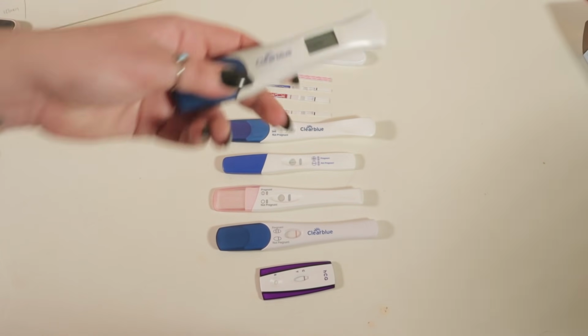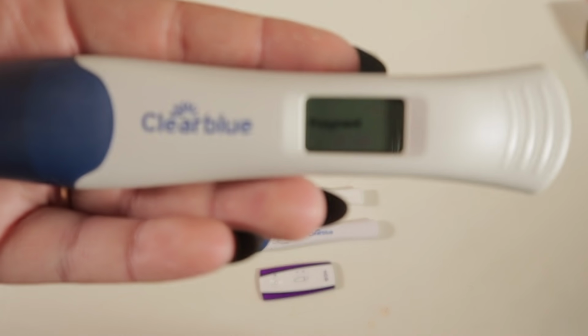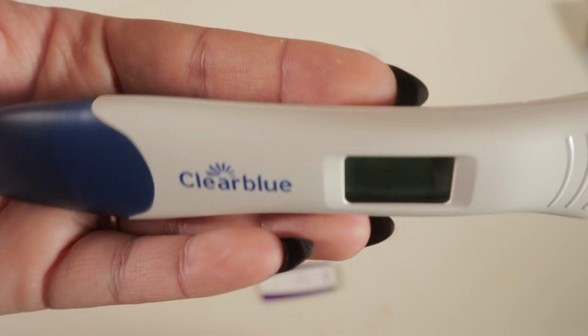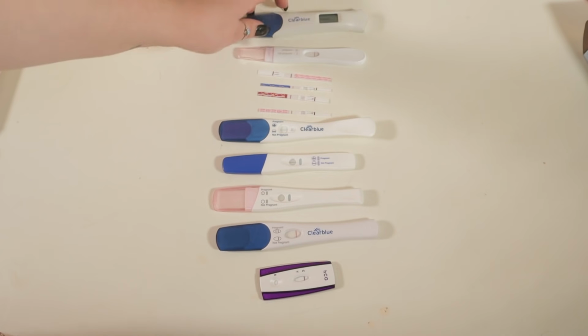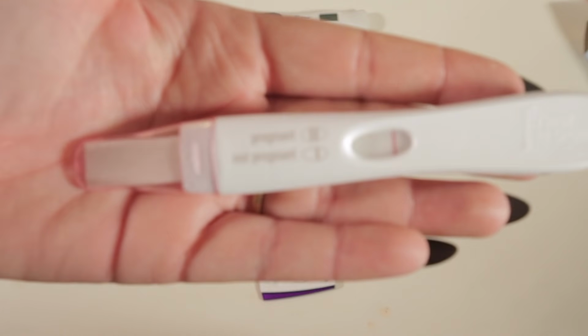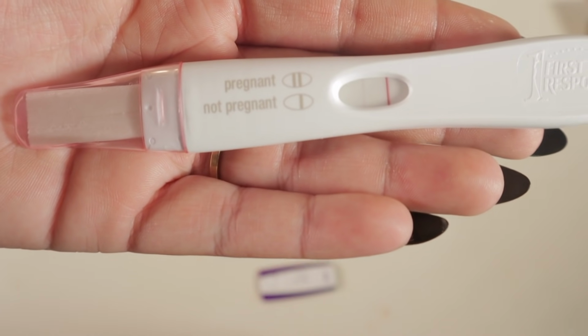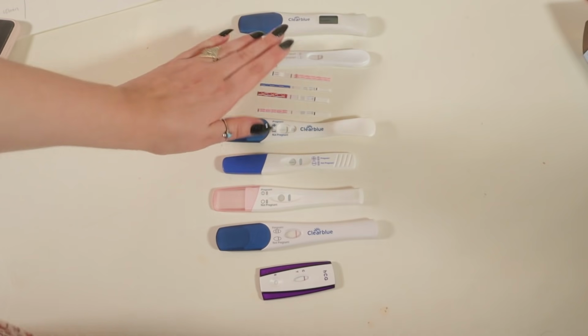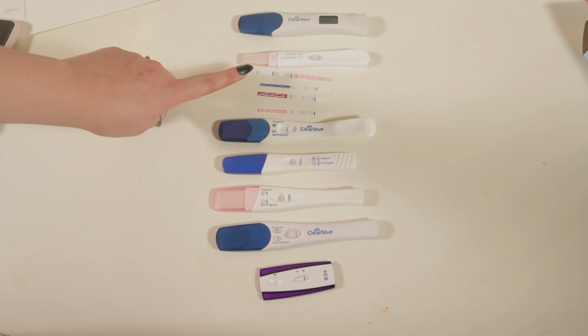I think if you want that quick answer and you are ready to just dive in and get that yes or no, the clear blue digital pregnant one is the way to go. But if it's really, really early, like if you're 8 DPO or something and you just know that digital one isn't gonna work out, I think these first response ones are by far the most sensitive and show the darkest line. So I would get yourself a first response and then get a pack of one of these cheaper ones.